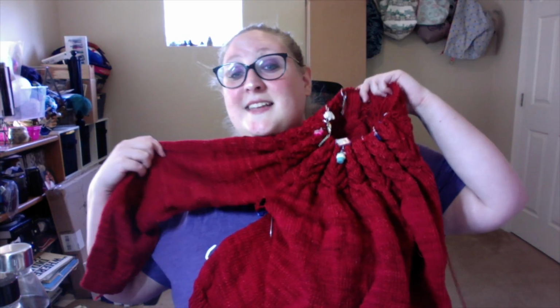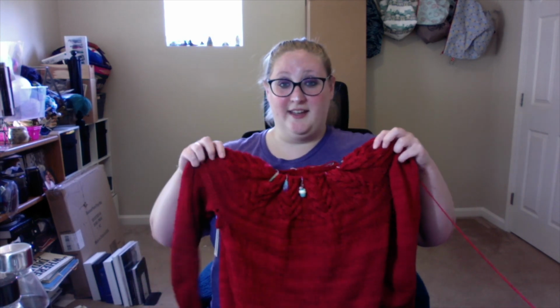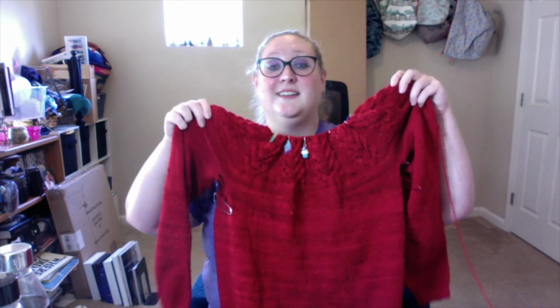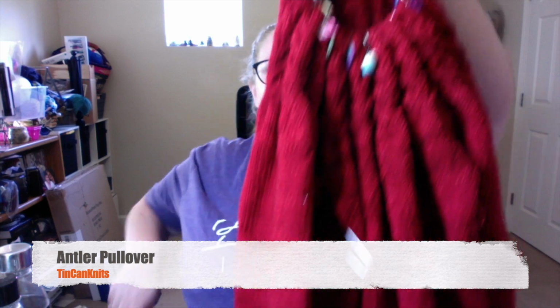we'll start with the one you've seen before. This is the Antler pullover by TinCanKnits. It's for my husband. It's made a lot of progress, you guys. Like a lot. I have sleeves attached to a body. And I'm working on the yoke. This is knit in Malabrigo Rios in the Ravelry Red colorway.